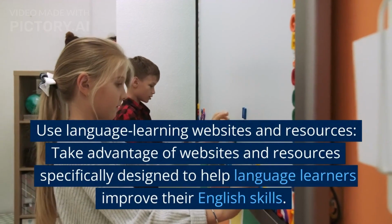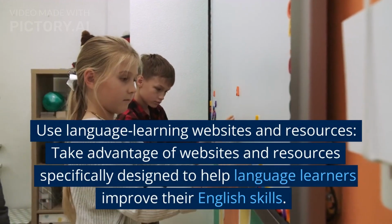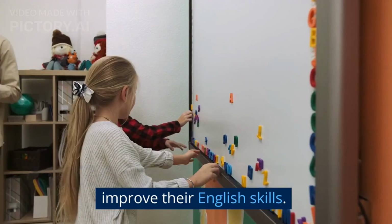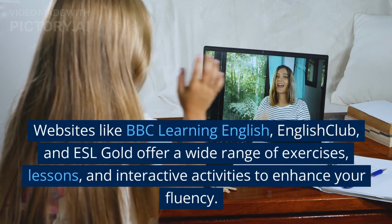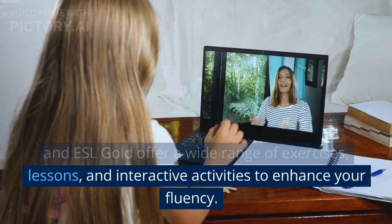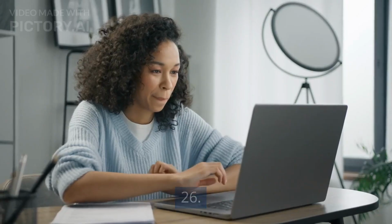25. Use language learning websites and resources. Take advantage of websites and resources specifically designed to help language learners improve their English skills. Websites like BBC Learning English, English Club, and ESL Gold offer a wide range of exercises, lessons, and interactive activities to enhance your fluency.